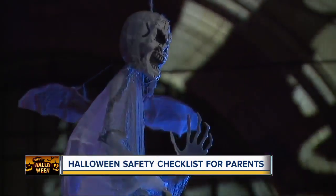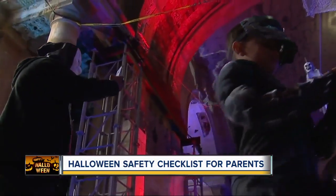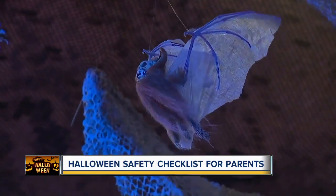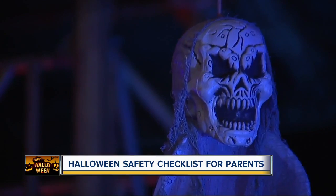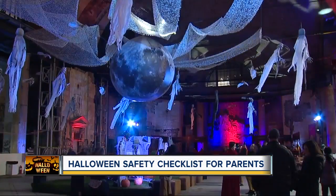They're going to have a makeover for the viaduct while the Central Station is going to be remade into a haunted house. They're going to have spooky storytelling, face painting, and local cider mill cider available along the route that you can go along out here.